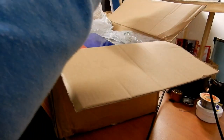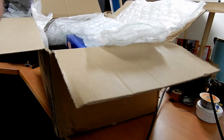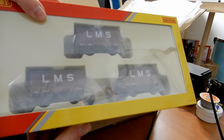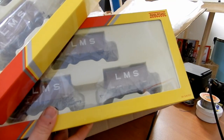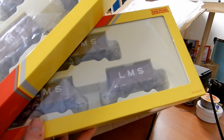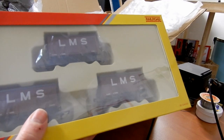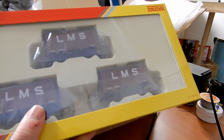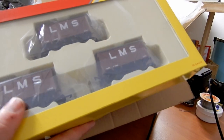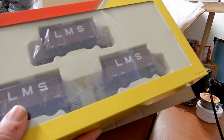It should come as no surprise to you guys that I've gotten some more of these vent vans. I noticed on Hattons' website their stocks were depleting very quickly. These have been quite popular, and rightly so. They're a good value model for what you're getting. If you want to build a long rake of them like I'm in the process of doing, these are economical, and they're quite good.